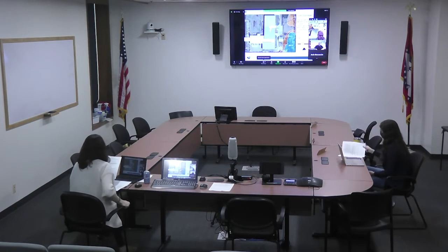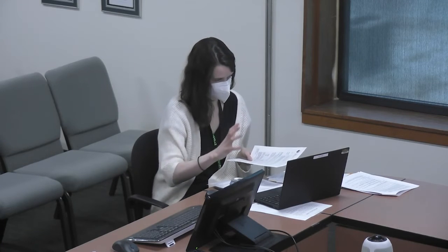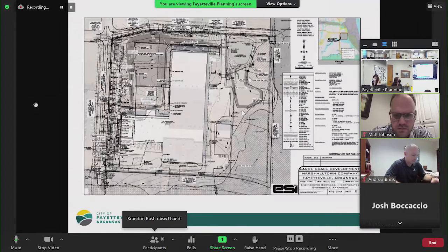All right, so we're talking about another relatively large property here. Our GIS map did not get the entire extent on there, so I do apologize for that, but here's a better image for you. So this is a large-scale development. It's been submitted by ESI, property located at 2364 South Armstrong Avenue.